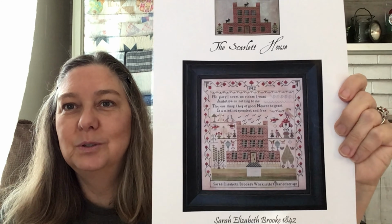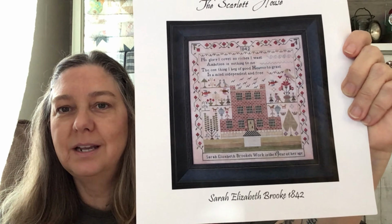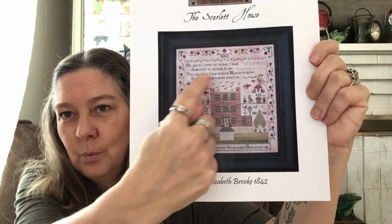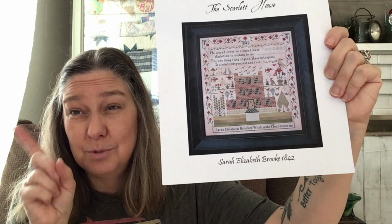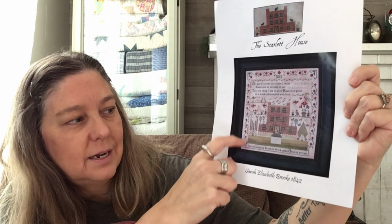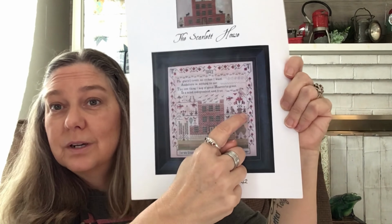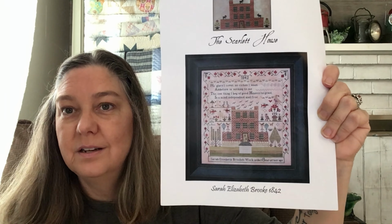Okay, so I pulled out The Scarlet House, Sarah Elizabeth Brooke, 1842, and you know this one, I work all over the place. I did some more 1/1 words, and by 1/1, this is 40 count, so I'm doing 10th stitch. I think I finished the border off, whichever side, I think it was this side. I had a little bit more of the border, and I brought this completely over. Oh, I worked up here too. I don't think I had any of this last time, and now I have that. So it's just, I work all over the place on this.